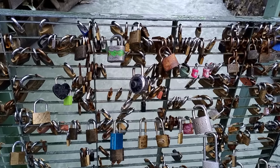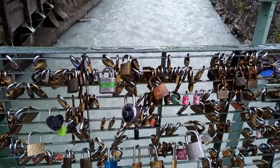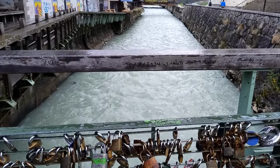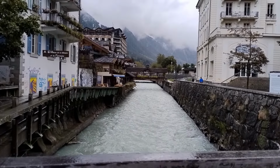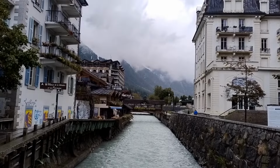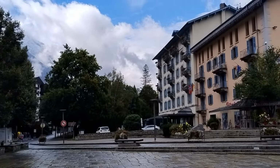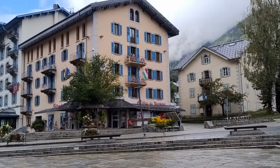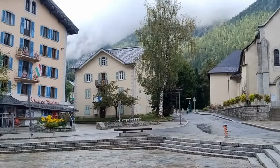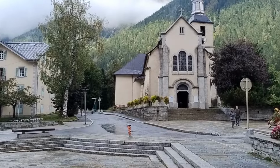I'm not sure why people left so many locks here. If you know, let me know in the comments below. One of the many fresh alpine rivers is here, flowing through the town. A nice view of one of the main squares. However, I noticed there were lots of wasps in this area, and a few times I had to run for cover.